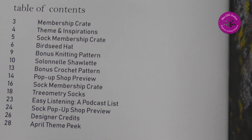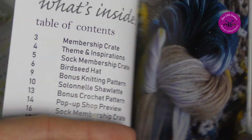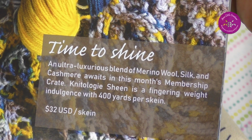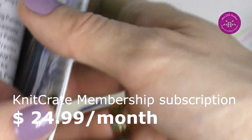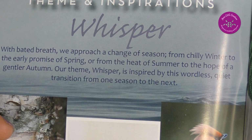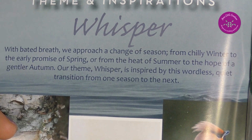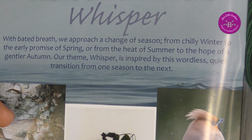So let's look at this. You have here on the bottom digital patterns available, link to digital patterns, so I can show you this. Time to shine. You see that this is $32 per skein. You pay for monthly subscription only $24.99. Theme is Whisper. With bated breath, we approach a change of season, from chilly winter to the early promise of spring, or from the heat of summer to the hope of a gentler autumn. Our theme, Whisper, is inspired by this wordless, quiet transition from one season to the next.